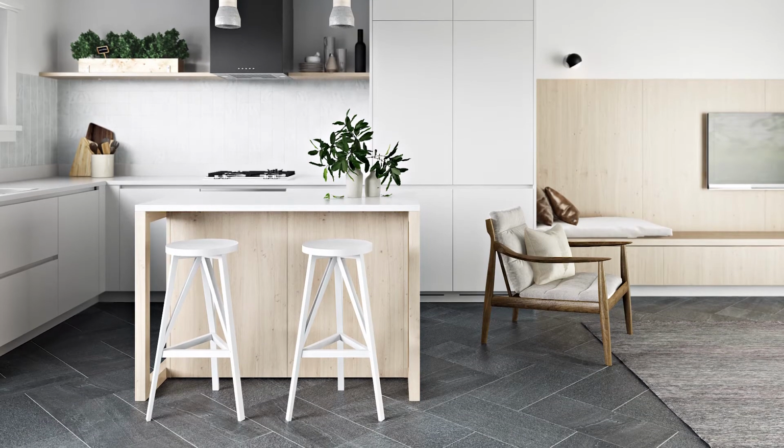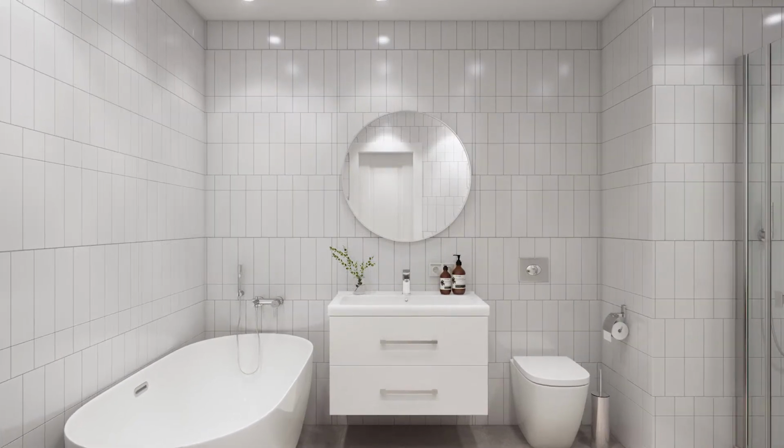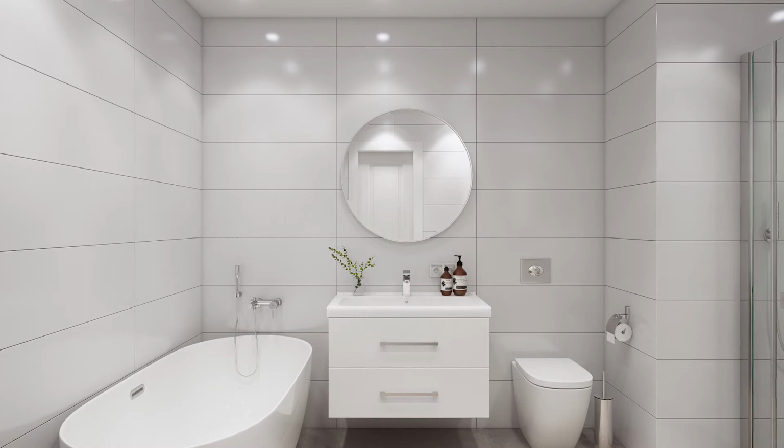Tiling tip: larger tiles means less grout, which can be helpful when it comes to cleaning and maintenance. Small tiles can make a small room feel even smaller, and large tiles can make a big room feel even bigger. It's really important to consider which way you lay the tiles.